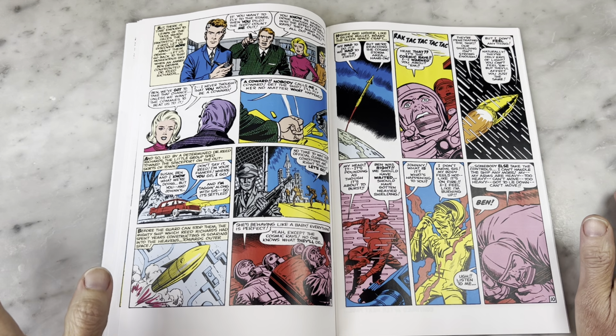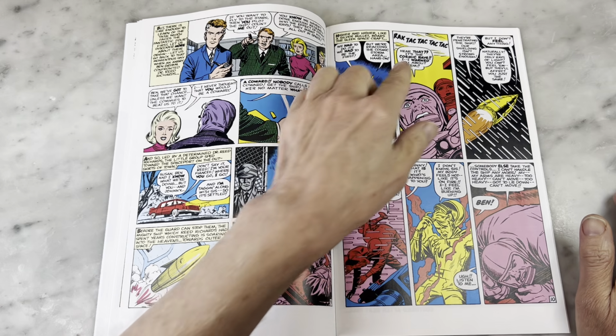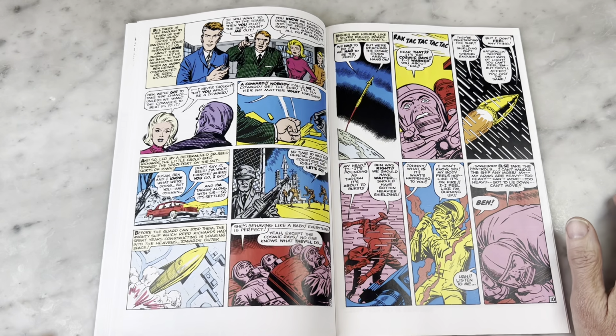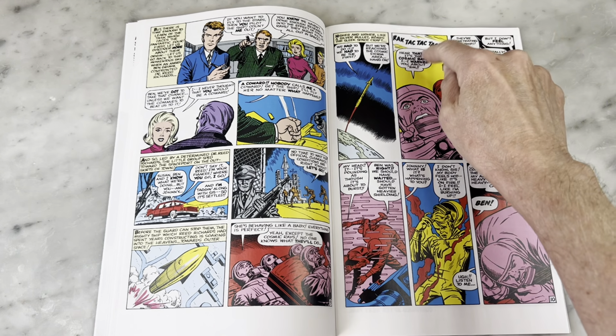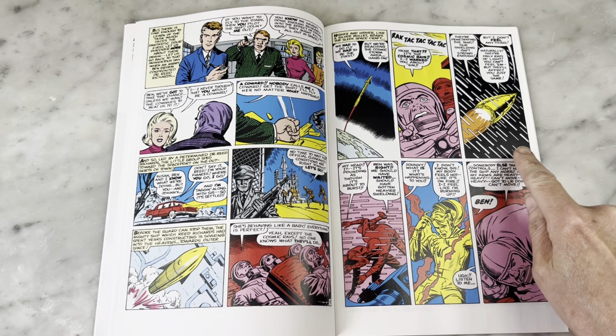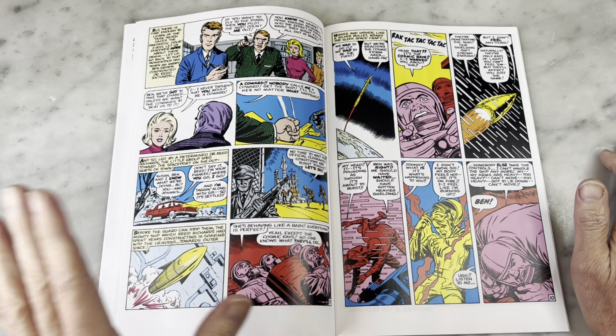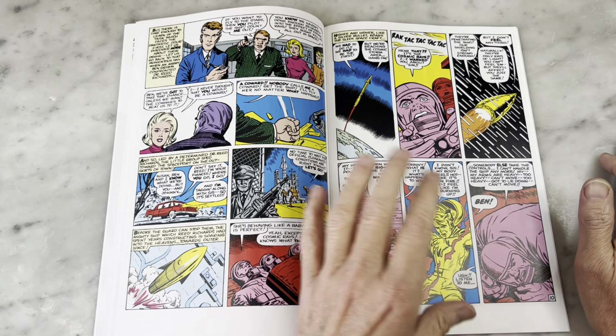I love that she's using a slur. That's amazing. See, the colors are so great here. Tack, tack, tack, tack. That is one thing that was established that has remained throughout. And sort of the way the cosmic rays look. I can totally see John Byrne riffing on it as he's retelling their origin over and over again.